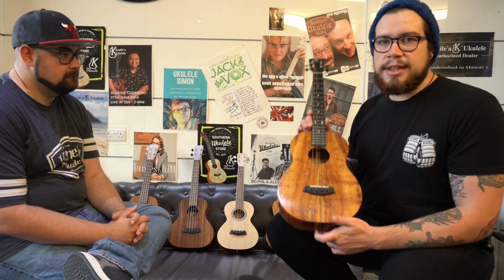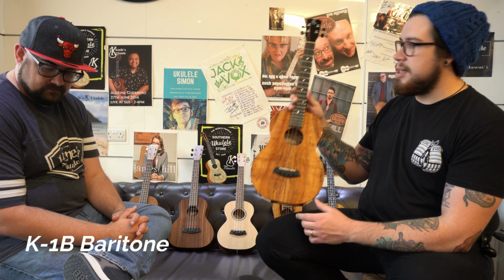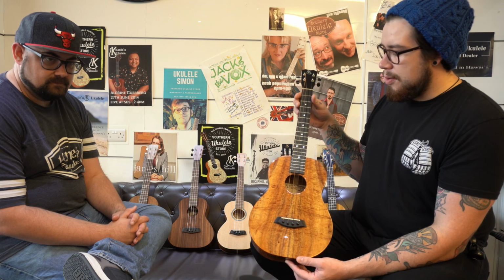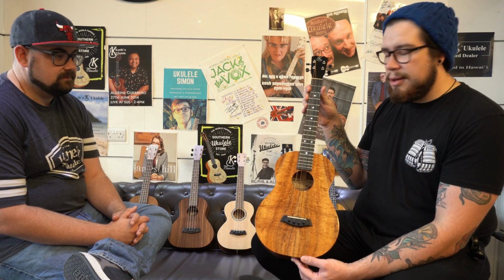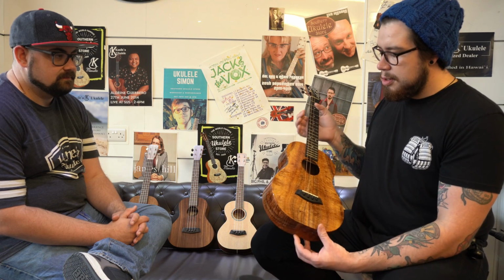Right, so first up from Kanile'a, and we've tried to choose things that are a little bit quirky within the Kanile'a range today. So this is the K-1 B Premium. This is one of their baritone ukuleles. Now, I love a baritone. Again, like the super tenor, the warmer sound just resonates with me.